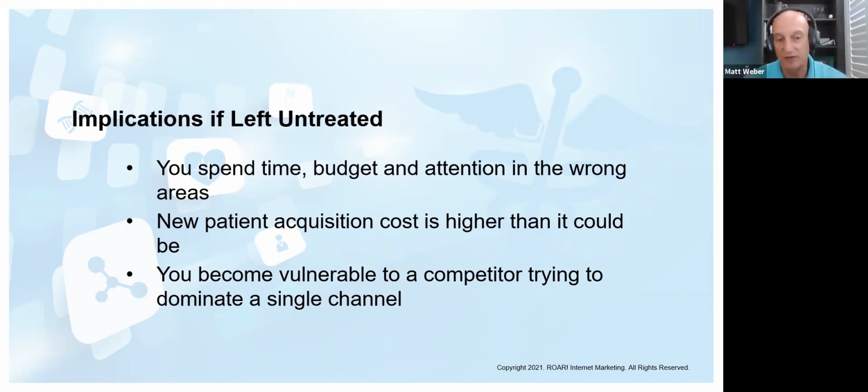And then if we don't treat it, we're really vulnerable to a competitor trying to dominate a single channel. So, if we don't look at this data, if we don't really study it, and we continue to put all of our eggs in one basket, and somebody comes in and they have their epiphany moment and they start dominating a particular channel, this is all fluid. Digital marketing changes rapidly. So the fact that we're number 1 or number 2 today in no way guarantees that we're going to be number 1 or number 2 next month or even next week.